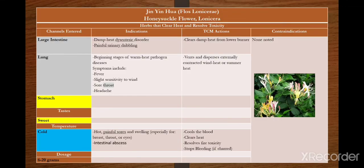So as you can see on the right of the page, you do have pictures of the flower, which is where it gets the name gold silver flowers. And those colors are actually pretty important to the function of this herb, because gold, or the color yellow, pertains to the earth element, which I'll put in yellow just to relate it easier. You have the stomach channel that it enters, and also the sweet taste, which both of those relate to the earth element.